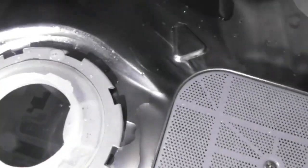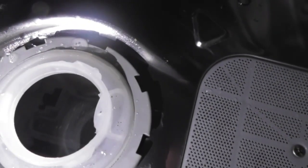And that one is probably the way you put water inside it. I think that's the filling up stage.